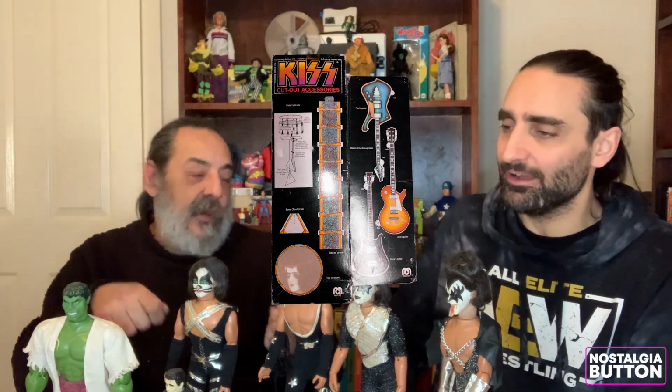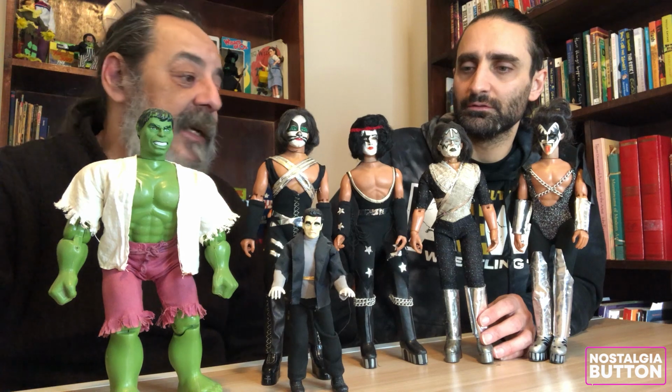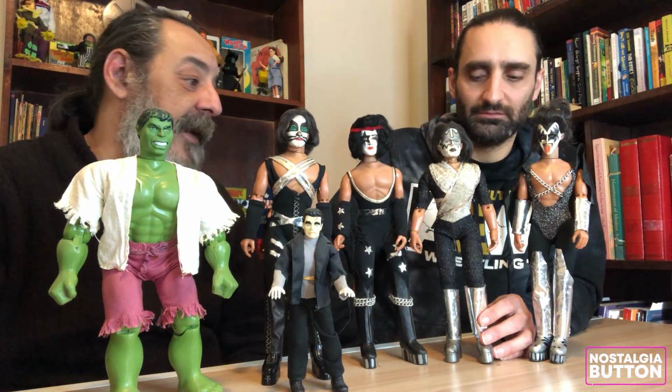That's why a lot of the boxes haven't survived, because the kids would cut the guitar out. Oh, it was a cardboard guitar. Little cardboard guitar and stuff like that. So a lot of the boxes did not survive. No, not at all. So these would be very difficult to find mint in box. They're much harder to find in the box than usual, simply because of that, I'd say.